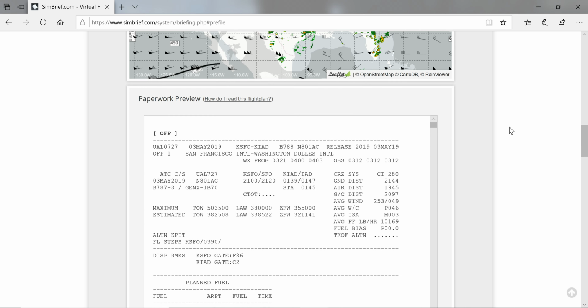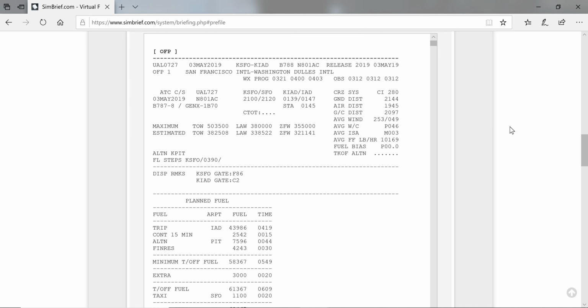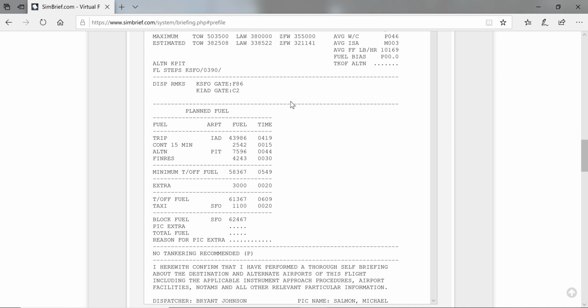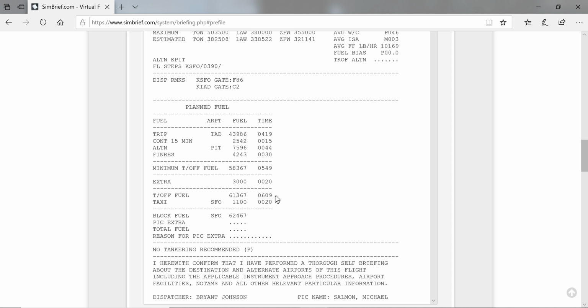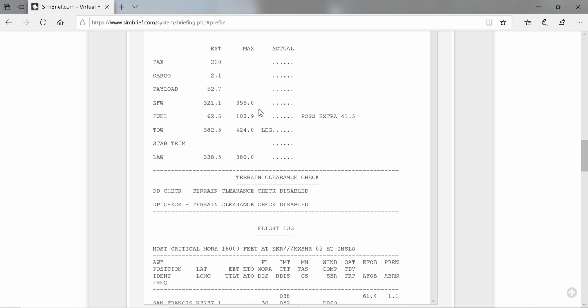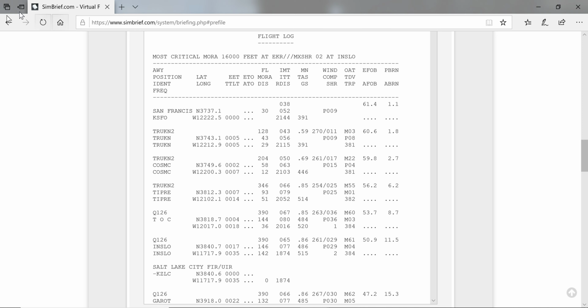But we're in a nice big heavy jet, so it shouldn't disturb us too much. Zero fuel weight 321.1. We're taking 62,467 pounds of fuel. We're at gate F86 and expecting gate C2 once we get into Dulles. We'll go over the rest of the flight plan in a little bit.